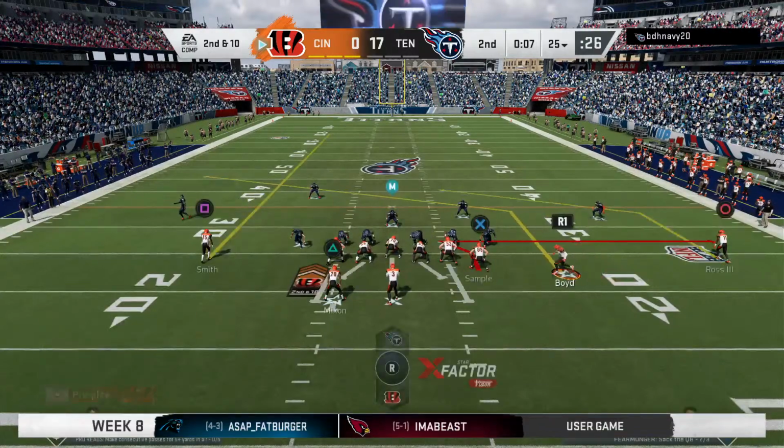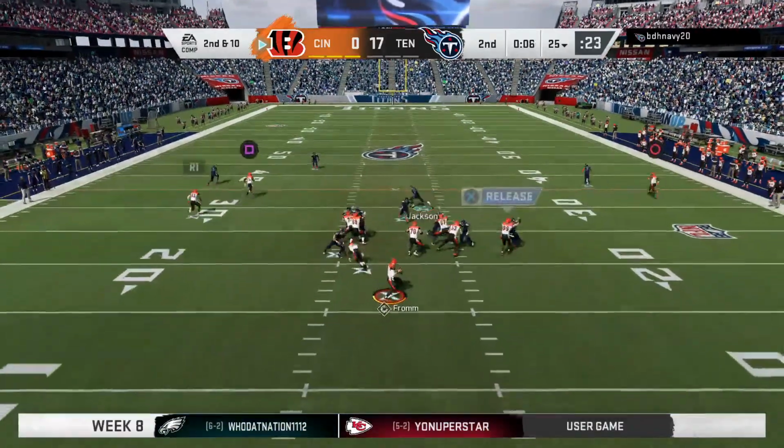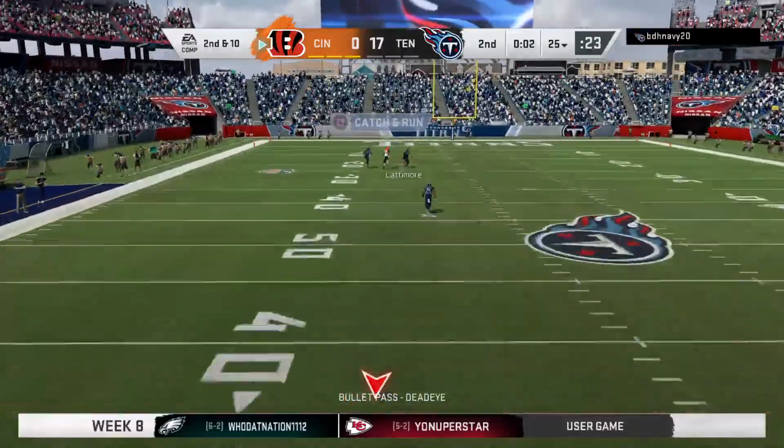Hey. Mike 55. Hey, eat. Watch the pass. Get it. They're going to look to throw. Airing it out deep for Smith.